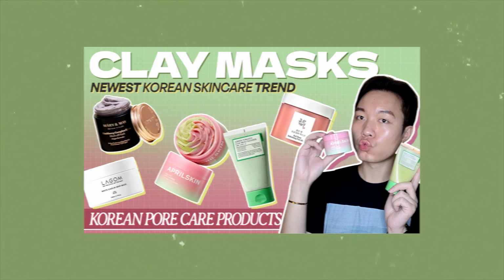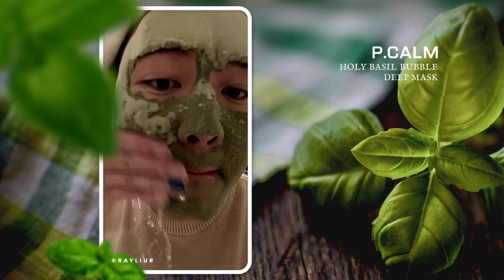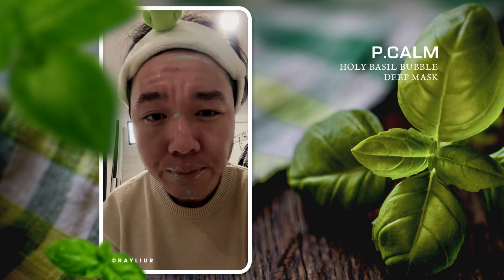Over the years, I've grown to enjoy clay masks that are multifunctional, but I am still annoyed by the rinsing process. This mask took a long time to wash off over the sink, so it's one of those clay masks where I will recommend you to rinse and wash this off while you're in the shower.